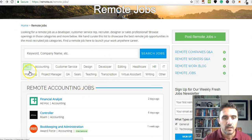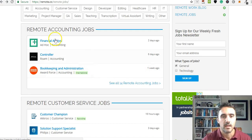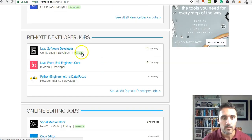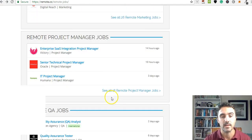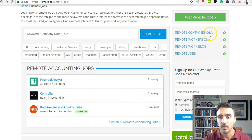Now you can go into all these different categories on here, and then you can scroll down the page and it'll give you a snapshot of some of the different remote jobs. So you can see here we've got accounting jobs, and then you click on here and there's more in here. You've got customer service, design, developer, editing, and look, I'm not going to go through all of these, but you get the picture. You can go through and have a look at all of these. Now if we scroll back up here on the right hand side, let's look at this one here, remote jobs.